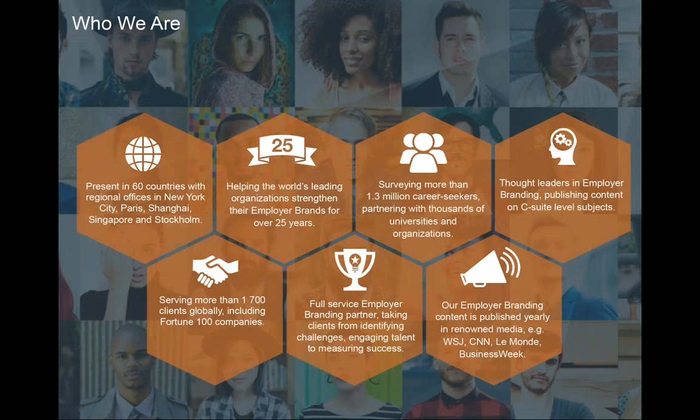So, before we begin, a little bit of background about Universum and the purpose of these toolkits. Universum is the leader in employer branding, and we gain our insights from our global surveys that give us rich data on the state of employer branding. And it's from these insights that we help companies of all sizes in 60 markets tackle employer branding problems to attract the right talent.